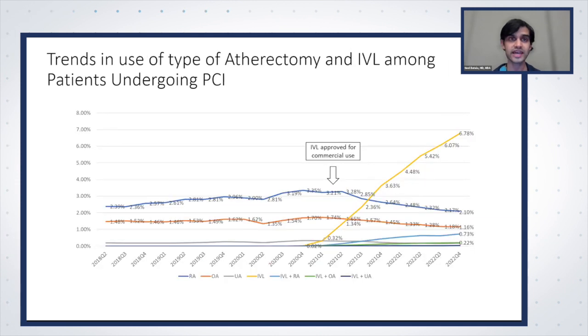And this slide just breaks down the use of atherectomy and IVL among patients undergoing PCI by the type of atherectomy. And here you can see both orbital and rotational atherectomy decreased, while IVL increased. Notably, there is over 3 times use of rotational in conjunction with IVL compared to orbital in conjunction with IVL.